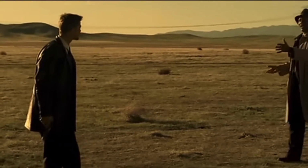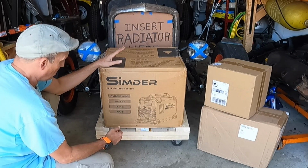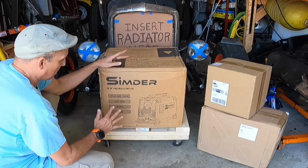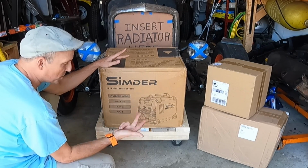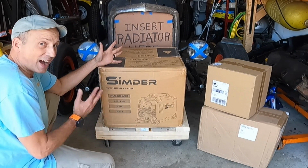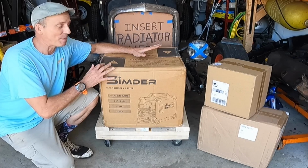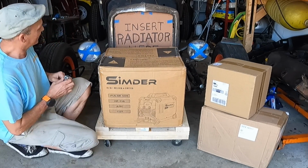If you haven't heard what this machine is yet, it's a 10-in-1 welder and cutting machine. It does MIG, TIG, stick welding, and plasma cutting. It has different features for pulse. You can weld aluminum, stainless steel, regular steel. It's just a multi-function machine that should be everything I need in my shop. I got this earlier this week and I've been dying all week to open this up, but I haven't had time. I knew I wanted to record it, but man, I'm ready. Let's get to it.